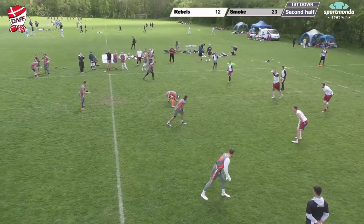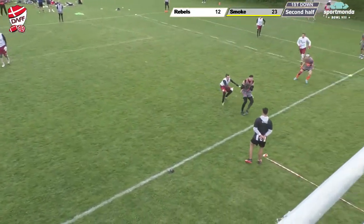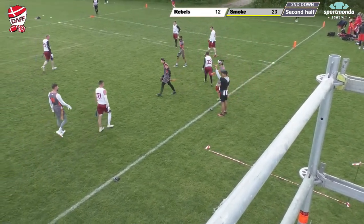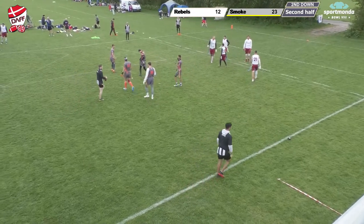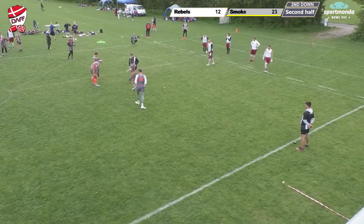Quarterback is shotgun, two receivers to the right, one to the left. Back passes it to number 80, who throws it forward to number 2. He is tackled about 12 yards from the end zone. And we have second down for London Smoke.